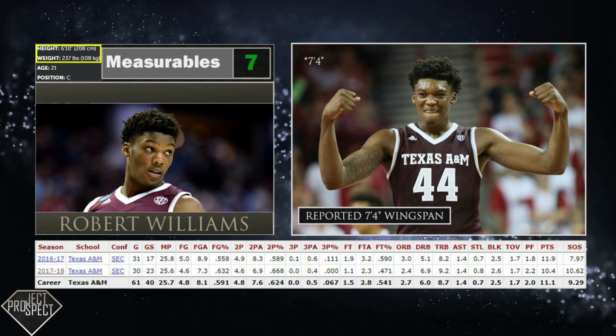For Williams' measurables, we gave him a 7 out of 10. He measures in at 6'10" with a 7'5.5" wingspan. He also weighs in at a strong 237 pounds. However, there have been some comments about his slim waist and thin lower body in comparison with his upper body. This may hurt him when banging down low in the paint. Despite being a little undersized for the 5, his very long wingspan helps make up for that, as well as being strong enough to bang down low.